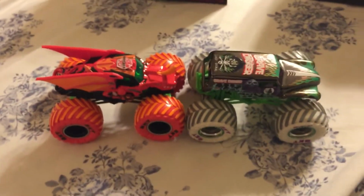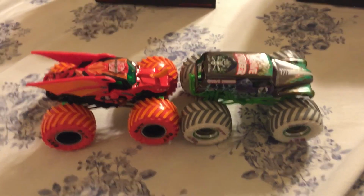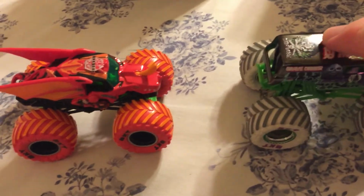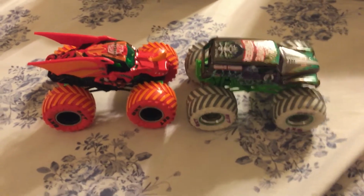So there you have it. Now I've got not one, but two Toy Fair employee exclusive diecast trucks. Last year with Gravedigger, and now this year with Bakugan Dragonoid. Can't wait to see what they do next year.